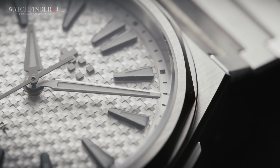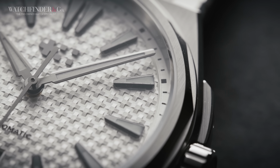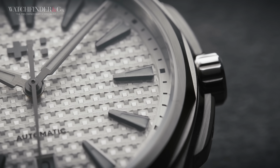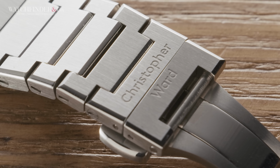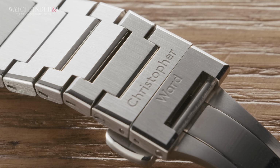The case, even in titanium, is intricately sculpted and polished, with bevels on the crown guards, case edge, bezel, and even on the inner portion where the case meets the strap, a detail that's reflected all the way down the bracelet. The bracelet itself gets a quick release mechanism built into the watch and tapers well with screwed links to a double deploying clasp that embarrasses a 5711.